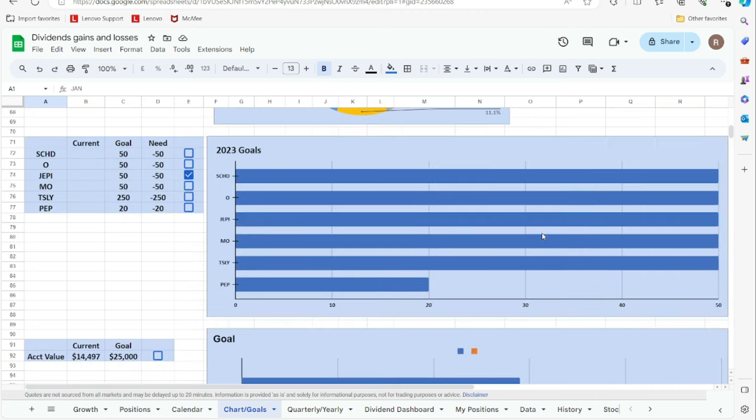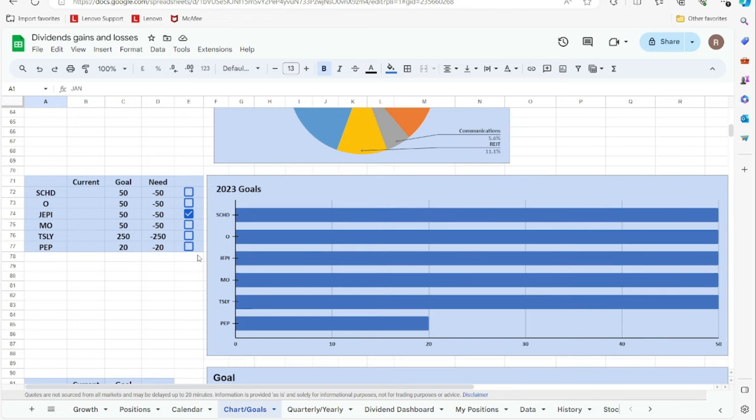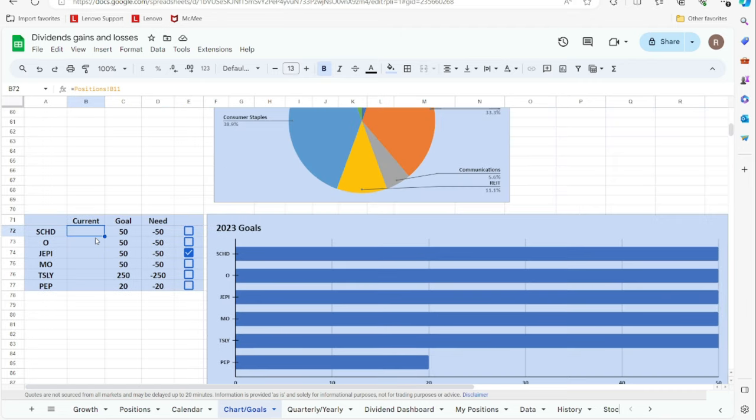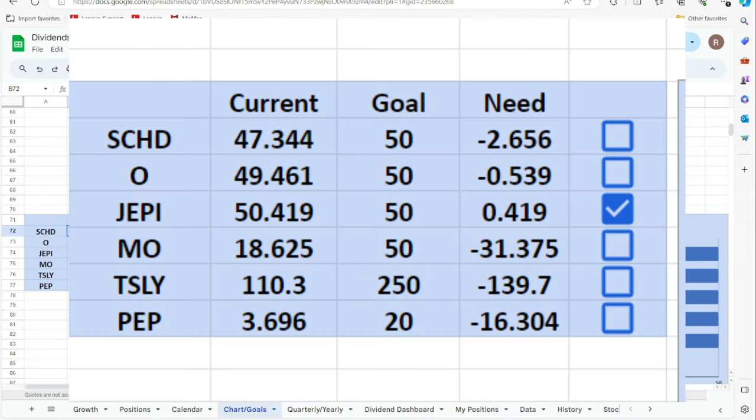So moving on to the goal, I'm gonna fix this. Obviously, it's not showing here. It's kind of odd. I believe, it's kind of disheartening that this went away. This was here just before I started filming. I think it was only half a share away from hitting the goal. SCHD was a little over 1.